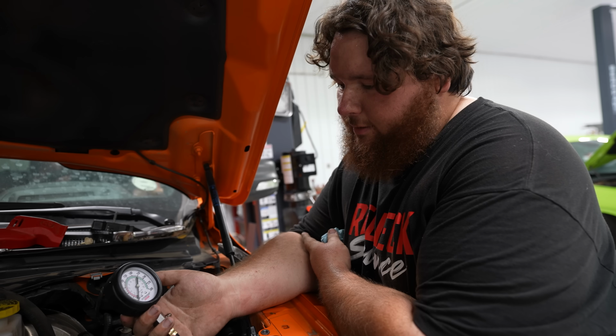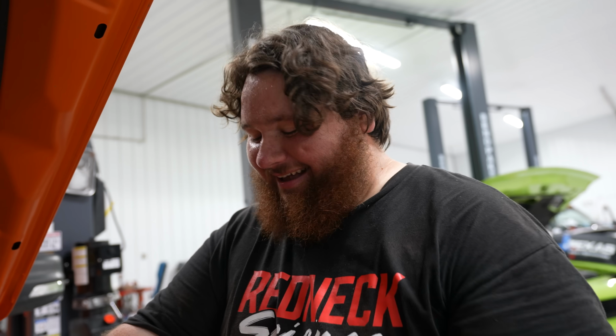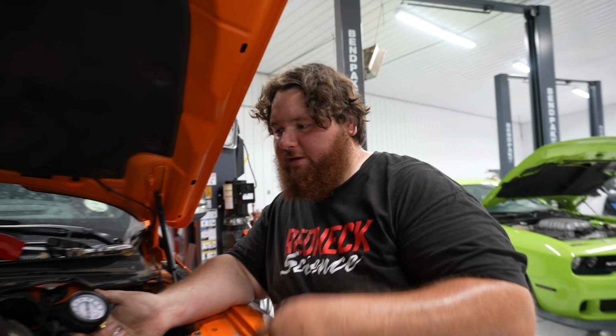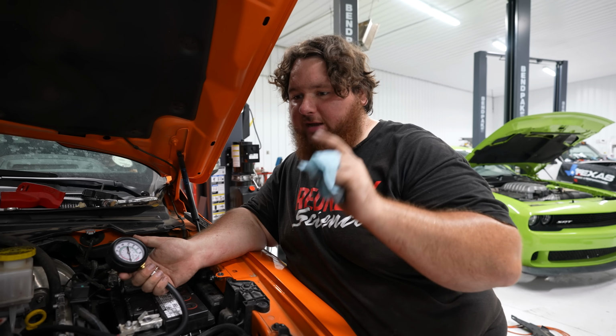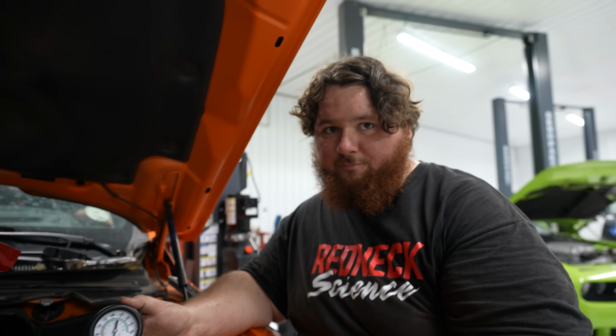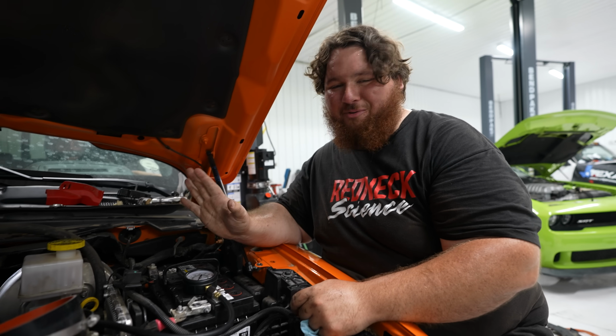So here's the thing, guys. I can't say it. I don't want to say it. We knew this thing was kind of sounding weird after it shut off. It had a little bit of uneven cranking. As soon as I cranked it, I'm like, that sounds like a dead hole. Nothing whatsoever. It has no compression at all.